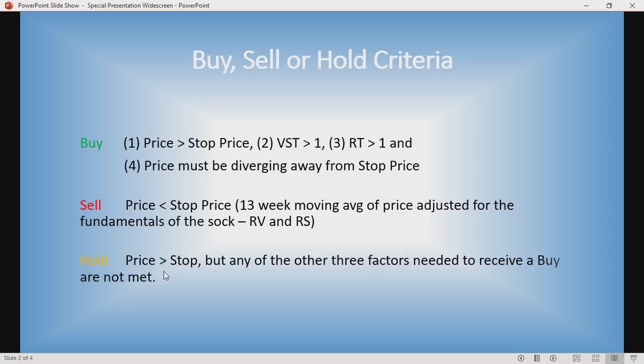Now the other one, a hold. Price is greater than the stop price, but one of the other 3 factors needed to receive a buy is not met. And that's why we always have more holds than anything in the software. Now, I want to also bring something else up. Just because a stock has a buy recommendation doesn't always mean it's the right time to buy. These warning signals that this buy to sell ratio will help you with help to better explain that as well. Market timing is key. Just because the stock has a buy, make sure that the market timing you're using is telling you it's okay to buy stocks. If you buy it in a downtrending market, it's not going to do well for you. So just keep that in mind.